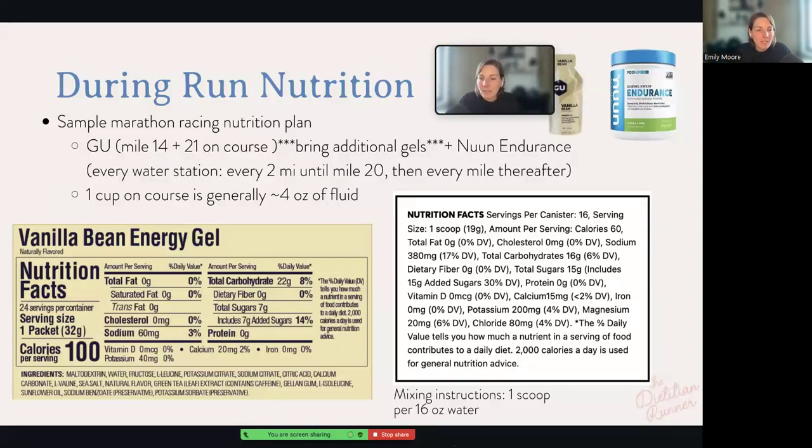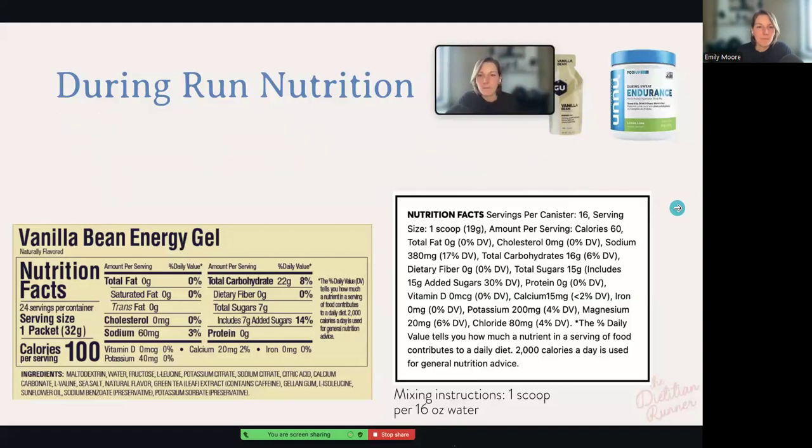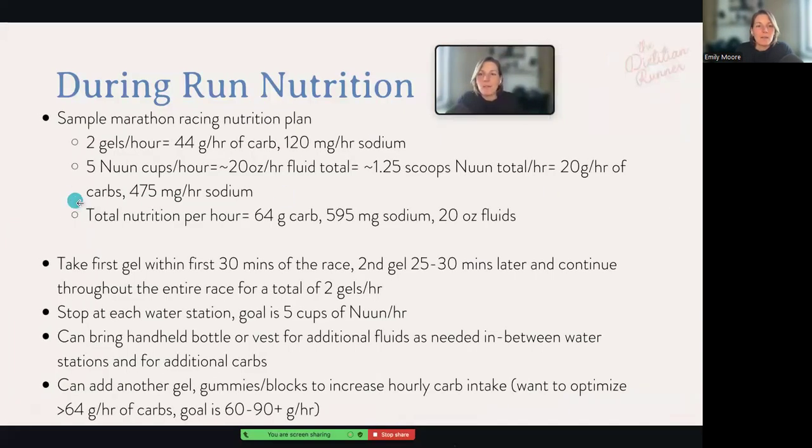And then Nuun Endurance is going to be on course. Generally, in the little cups that they give you at the water stations, it's give or take 4 ounces of fluid. So to get you to these ranges here, this sample plan involves 2 gels an hour. It involves 4 cups of Nuun Endurance on course per hour. And you can spread that out however you'd like. But that gives us about 64 grams of carb, a really great amount of sodium, and 20 ounces of fluid.